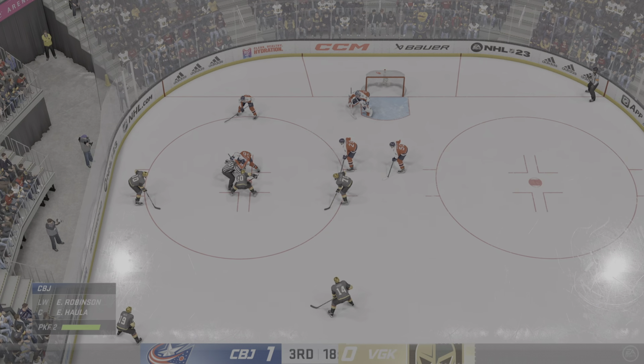Still a lot of time left in the period as we approach the midway mark. Columbus has the 1-0 lead. Eichel's won the draw. Denies him on the play. Vegas on the attack. Tries to feed it over to Bunting. The Blue Jackets take it along the wing. The Golden Knights gain control of the puck. Sends one up to Stone.